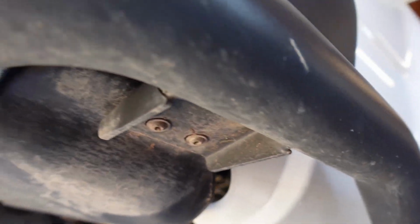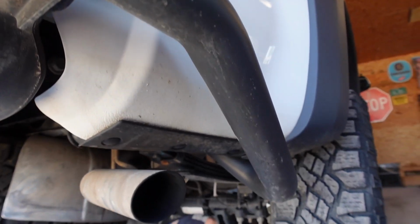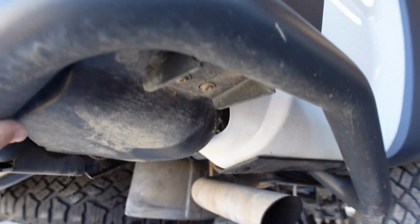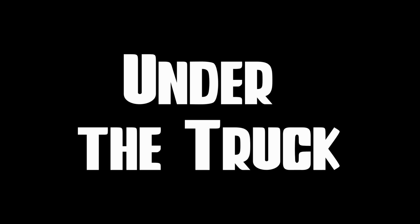As you guys can see, this is just dirt. But on this side, since we didn't land on it, we only scraped it a tiny bit. It doesn't have any damage, but that is what these beefy things are for, to keep it from hitting the body. So they did their job. So we're going to go underneath the truck a little bit more and roll underneath it and see what we can find. I already know there's a few things under there, but let's find it.